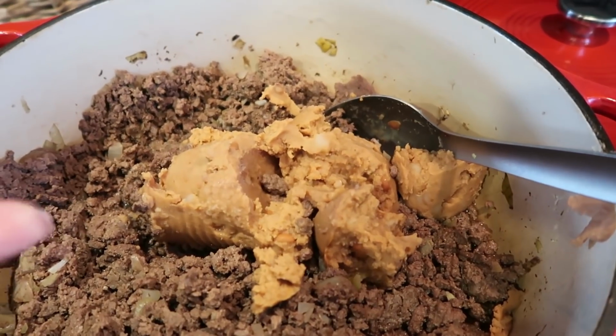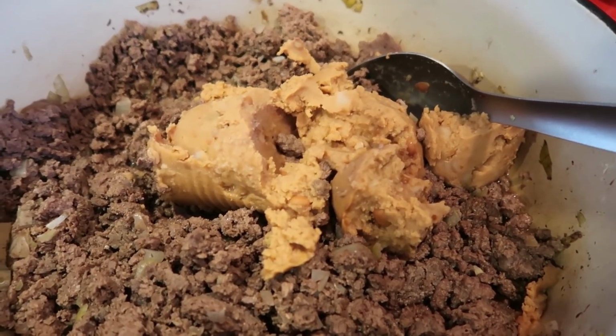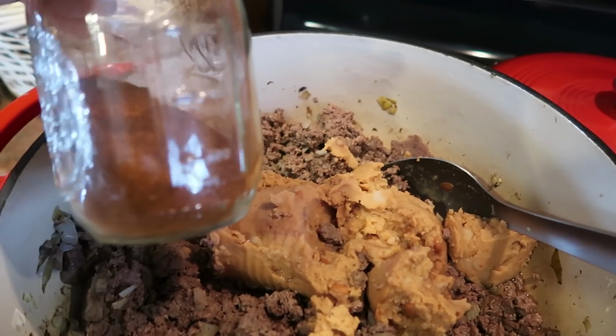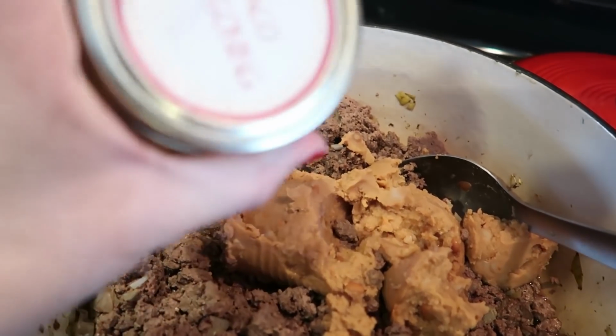I added a can of refried beans to the meat mixture. Sometimes with this amount of meat, I would add in 2 cans, but I have 1, so I'm adding 1. And then I'm just going to put in probably about 4 tablespoons or more of taco seasoning.